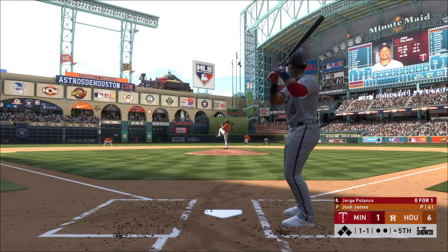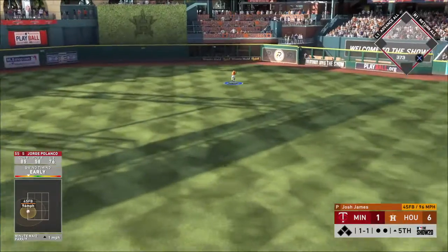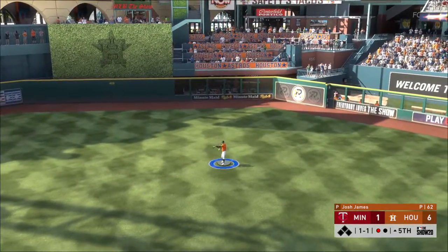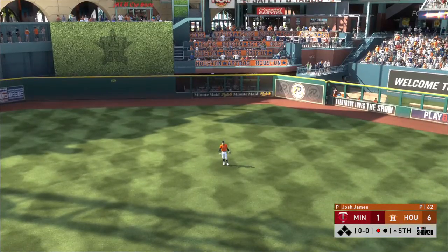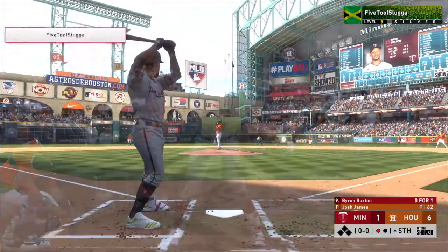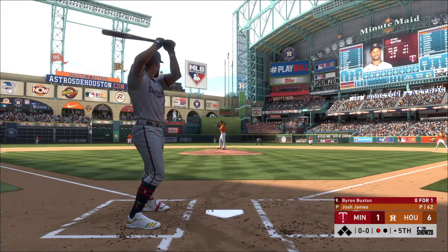Now the 1-1 pitch. Sent out to straightaway center field. On the move is Springer. He's there and records the first out. In now, Byron Buxton. Flied out in his first at-bat, so make him 0 for 1 so far.